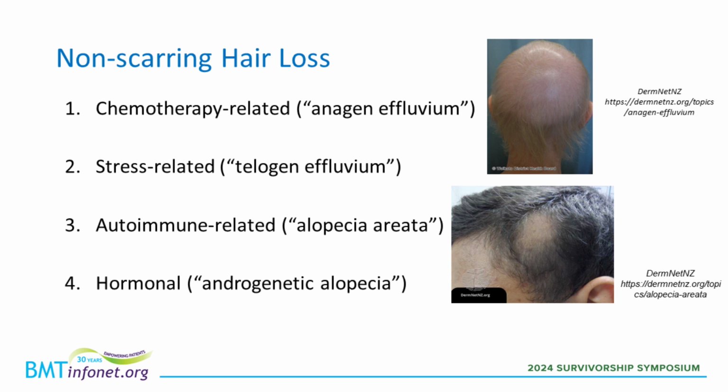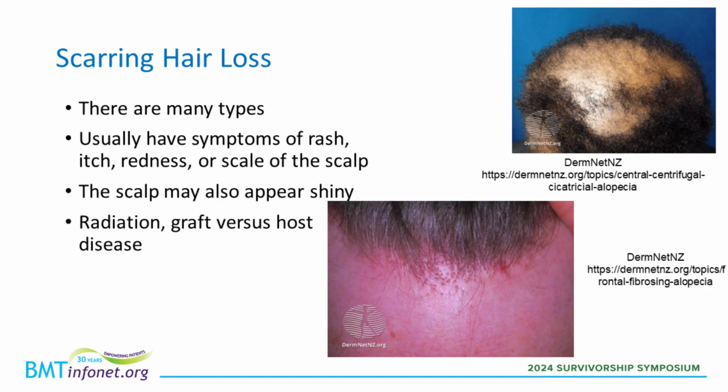We have a different variant of non-scarring hair loss called alopecia areata. That's the picture that you're seeing with the round area of hair loss. This is the immune system attacking the hair follicle. And then we also have our classic androgenetic alopecia, or male or female pattern hair loss. This is how we lose hair generally as we age, sometimes due to certain medications.